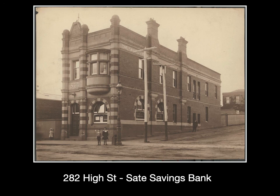The Mitchell Street Junction has a variety of interesting buildings from the 1880s to the 1920s. Particularly 282 High Street, corner of Mitchell Street, circa 1910, was the former Melbourne Savings Bank. A two-storey grand building later widened. Bands of white bricks, interesting columns at the front. 10 years later it was the State Savings Bank of Victoria.